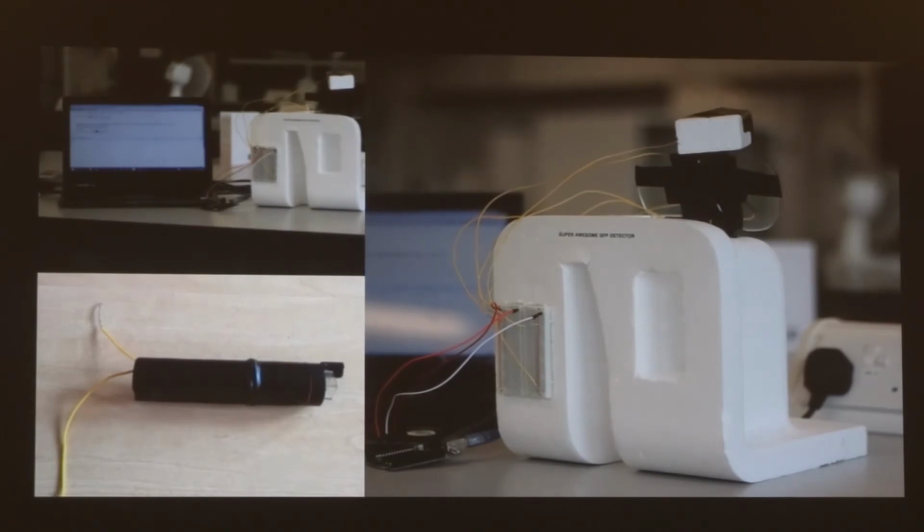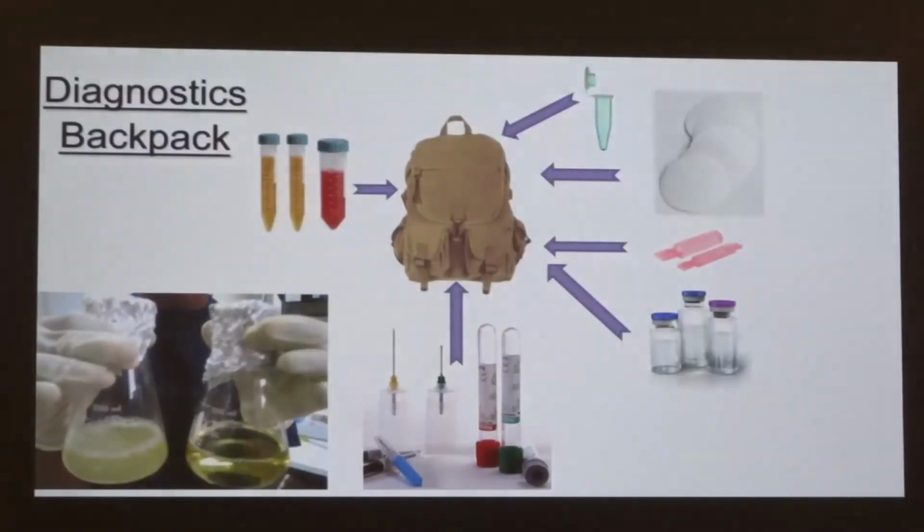So this is what it looks like. As you can see, it's kind of thrown together from bits and bobs we had lying around the lab. We also have an Arduino board and a Raspberry Pi. That's sort of the brains behind it, and it's connected to a laptop just to record the data. This thing set us back only about £30 and could really be done by anyone.